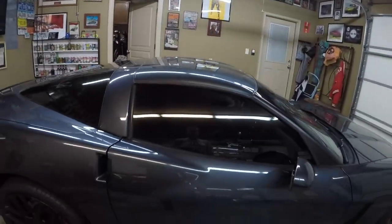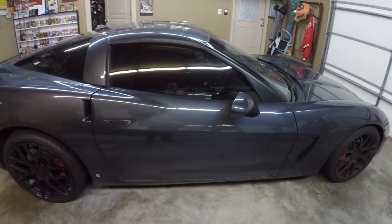So the idea is that while this car clearly is very capable and able to go on the track, I've always been hesitant taking my good car and driving it that hard at track events. So I've always wanted to have a build car that I could build for track events, just a multi-purpose race car.